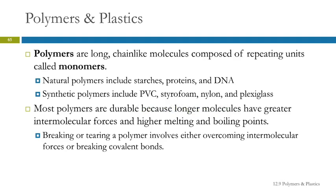Most polymers are very durable because the polymer is a much larger molecule, and so the intermolecular forces of attraction that hold them together are going to be stronger than with smaller molecules. You've got larger surface area. A lot of them are flexible and they can twist and tangle around each other. And so in order to tear or rip the polymer, you either have to mess up those strong intermolecular forces or you have to break covalent bonds. And so that's going to be more difficult to do than just a regular molecular compound.